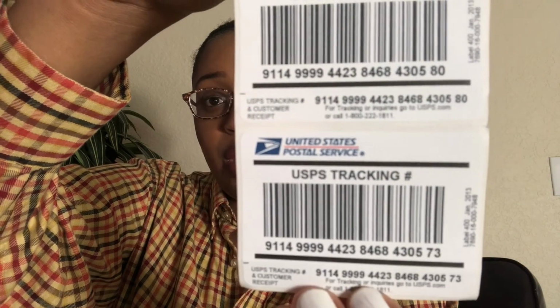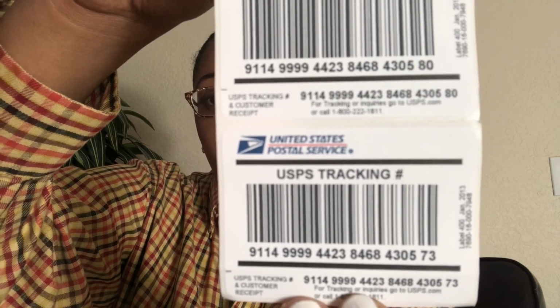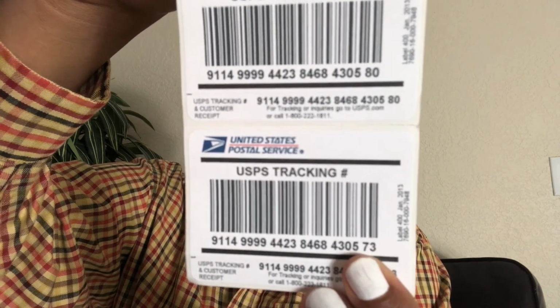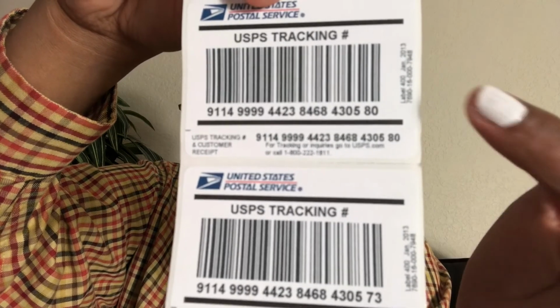And also I wanna point out, someone said that they ordered some from USPS and it came to their house and all the tracking numbers are the same. But if you look closely, the tracking numbers do look the same, right? If you look at the last two numbers, they are different. So all the tracking numbers have the same numbers until you get to the last two numbers. So that's 73, and then this one is 80. So make sure you all read your tracking numbers. They shouldn't be all the same. If you order them in bulk, the first few numbers will be the same, but the last two will be different. We're just gonna go ahead and get into this video.